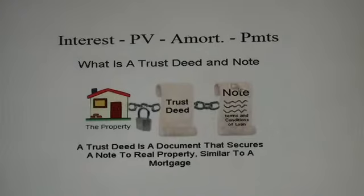And then you also have a note with the terms and conditions of the loan. Once this note is paid off, this chain disappears and there's no longer a note. So an individual that has their property paid off has the home and the deed with no clouds on the title, or no loans or encumbrances on the title. So the note is not part of that transaction anymore once it's paid off.